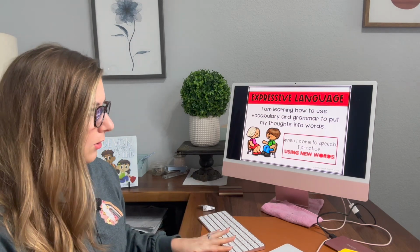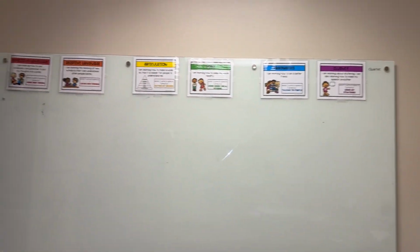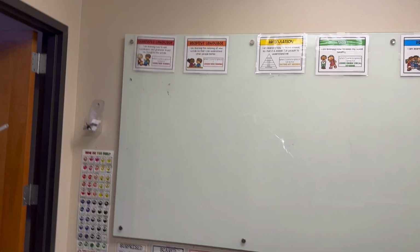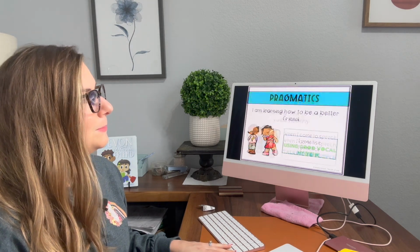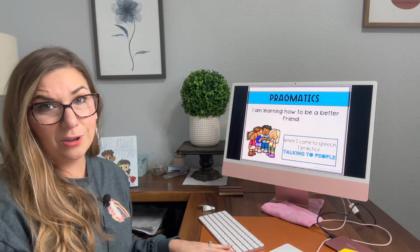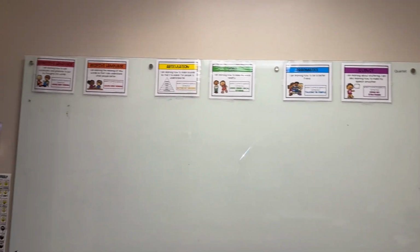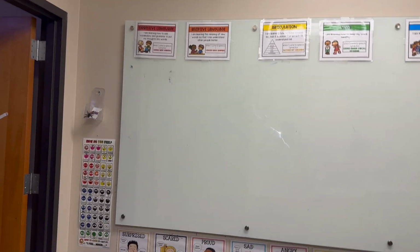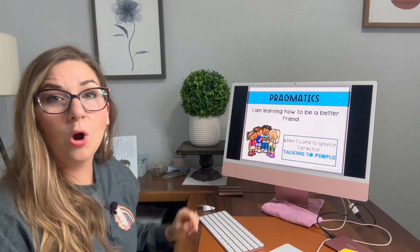So the first thing you'll get in this resource is these posters that I actually have in my own speech room. And I refer to these all the time with my students who want to know specifically what they're working on or what so-and-so is working on. And so I'll gesture to them. They're all up above my board, and I'll say, you know what? There's a lot of things people are working on when they come to speech. And you know, we're all working on different things.